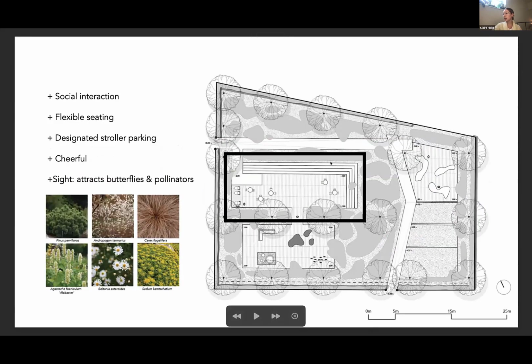So for this first area, you would enter off the street, go down a ramp, and descend into this open gathering space. The reason I designed it like this is because families, when they have kids, it can be quite isolating because places are uncomfortable and constrained. So I wanted to have a space with flexible seating where people could meet up.